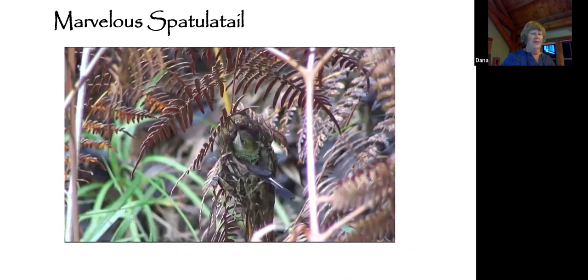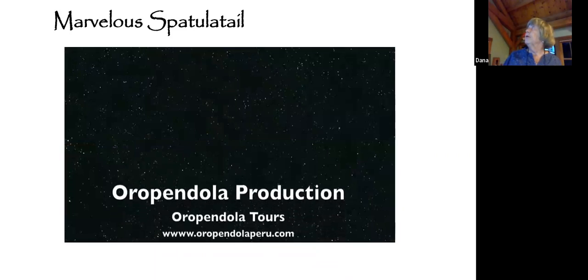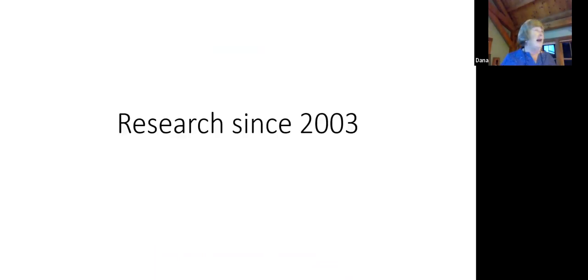See how the feathers from the tail seem right at the base of the bird. Now we're moving on. Research since 2003. We began to do the research and we began to look in our standard reference book, the Handbook of Birds of the World, and found that there was no information about this research.